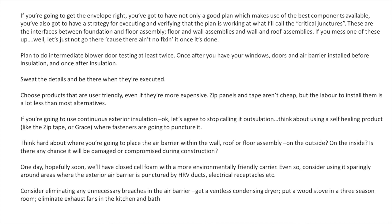Plan to do an intermediate blower door test at least twice: once after you have your windows, doors, and air barrier installed and before insulation, and once after insulation. And this is important: sweat the details and be there when they're executed. If you're the general contractor and you've hired a sub-trade to frame the house, you really need to be there to make sure that some of these interfaces are done correctly.